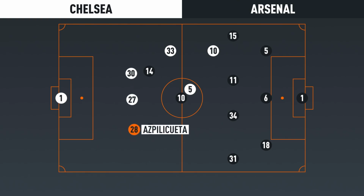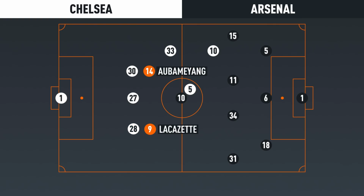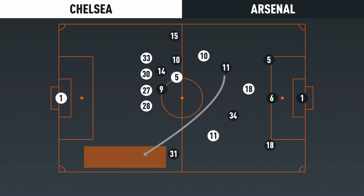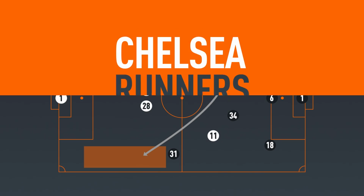The far side fullback would then tuck across to maintain a 3-on-2 overload against Aubameyang and Lacazette. This approach did leave the Blues very narrow in defence, with the back four wary of leaving gaps centrally for Arsenal's dangerous front two. As a result, both Arsenal wing-backs were afforded plenty of space to receive, advance and cross.